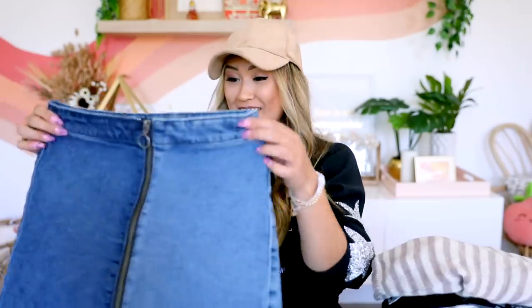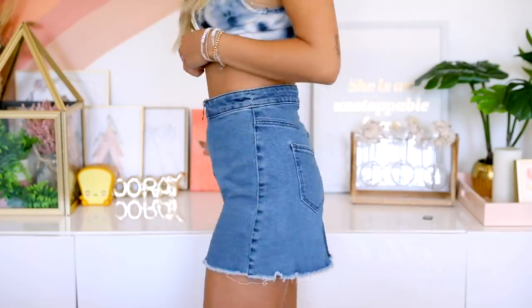I have such a fun DIY plan for this Wild Fable skirt. I paid $8.99 for this one and it retails around $22. I've gotten so many requests to paint with bleach, so I'm going to give it a go today and really hope that it turns out, because this skirt is so cute and hopefully my DIY does not ruin the cuteness of this skirt.